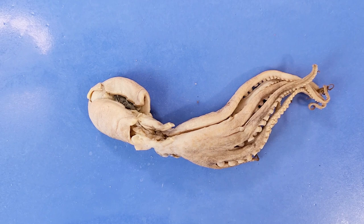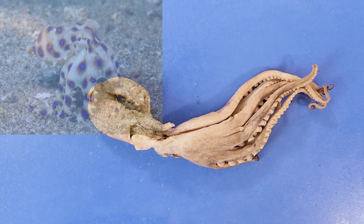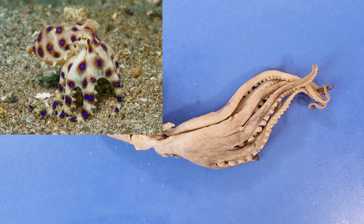That's the end of the octopus dissection. Thanks for staying, folks. Here's a fun fact about octopuses to send you on your way. All species of octopus are thought to be venomous. However, the only octopus that has venom strong enough to harm humans is the blue-ringed octopus, which is considered to be one of the most venomous animals known. The venom of one blue-ringed octopus is enough to kill 10 people.